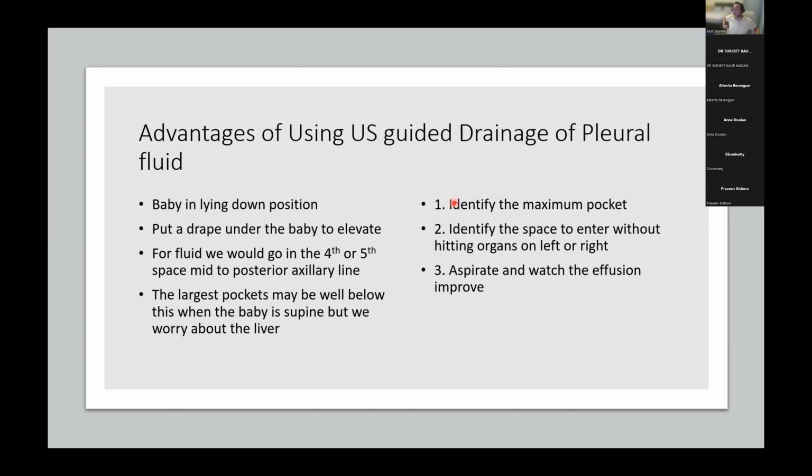I would have done a comprehensive scan in both regions. A simple example: if you have a baby who has high drops and you want to do a therapeutic aspiration, diagnostic and therapeutic aspiration, it could be worse on the left. And if you end up tapping the right, so you need to do a comprehensive scan, ideally if the baby is stable enough to allow it. Identify which side is worse, and you really need to go for that side first.